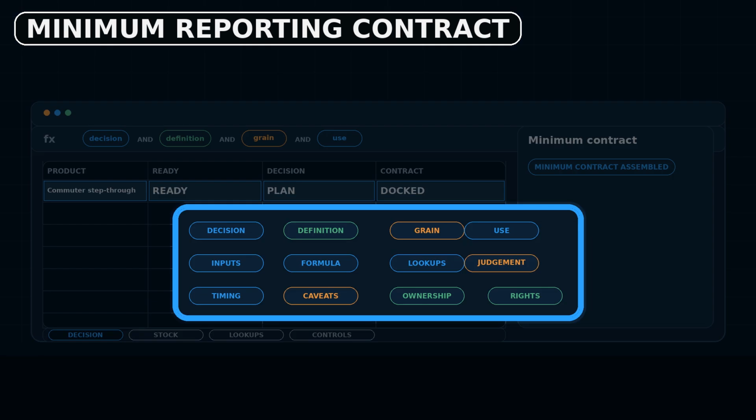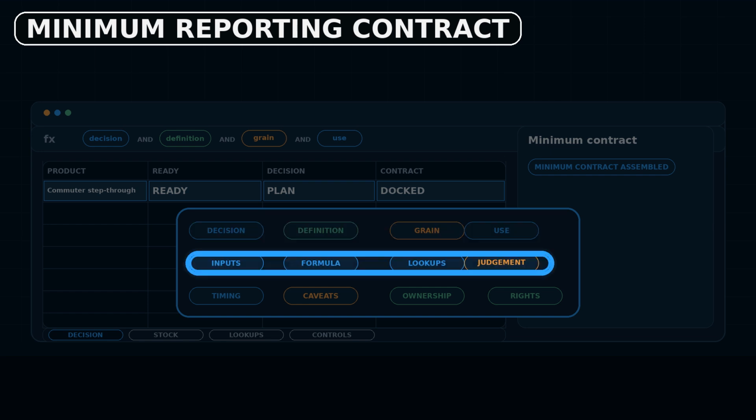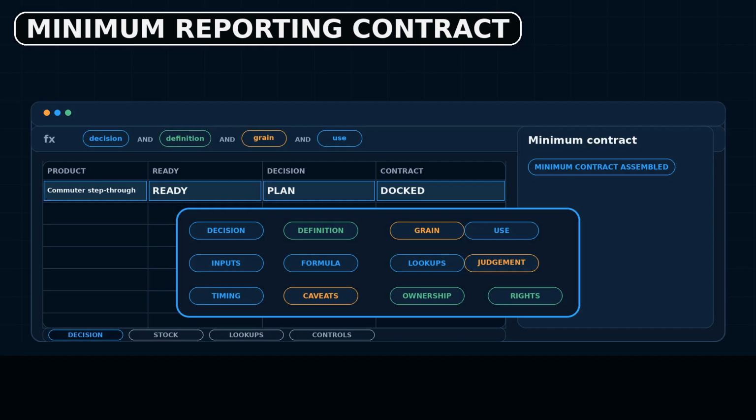That brings us to the minimum reporting contract. Keep it close to the decision sheet. State the decision the workbook supports, the readiness definition, the output grain, and the permitted use. Name the authoritative inputs, the material formula logic, and the lookup relationships. This is enough structure to make the hidden rules inspectable.